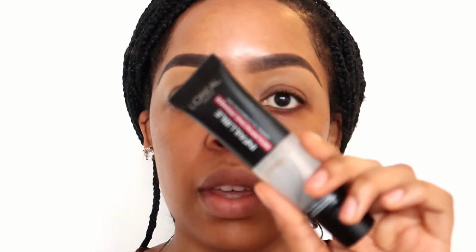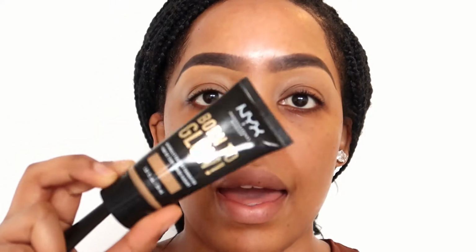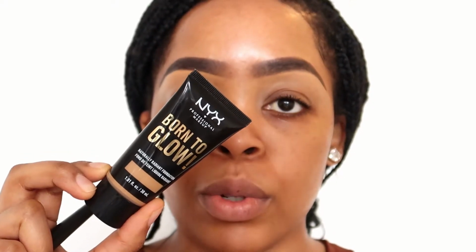So guys, I have primed my skin with the Infallible resurfacing primer from L'Oreal. This one you can purchase from Boots or Superdrug, whichever you decide to buy it from. And then for my foundation, I'm gonna go in with the Born to Glow foundation from NYX Cosmetics. This is the Naturally Radiant foundation in the shade Caramel. That's what I tend to use for my face.